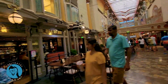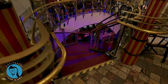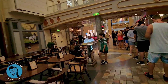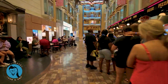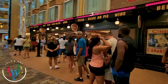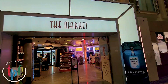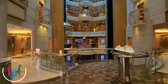Ale and Anchor. And then right here is access to the casino back down to level 4. It's a long line for the pizza place. Sorrento's. It's free. Everything's included there, I believe. Jet got some pizza there. The market.